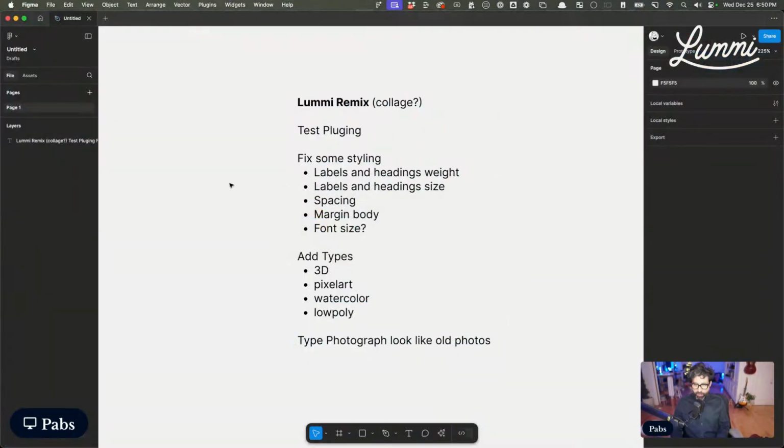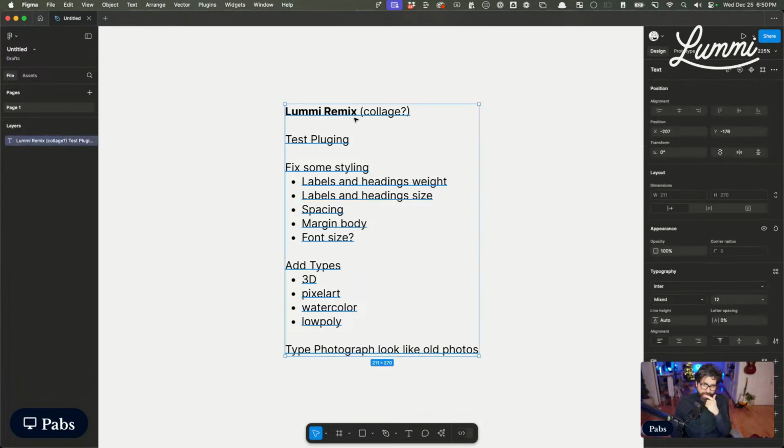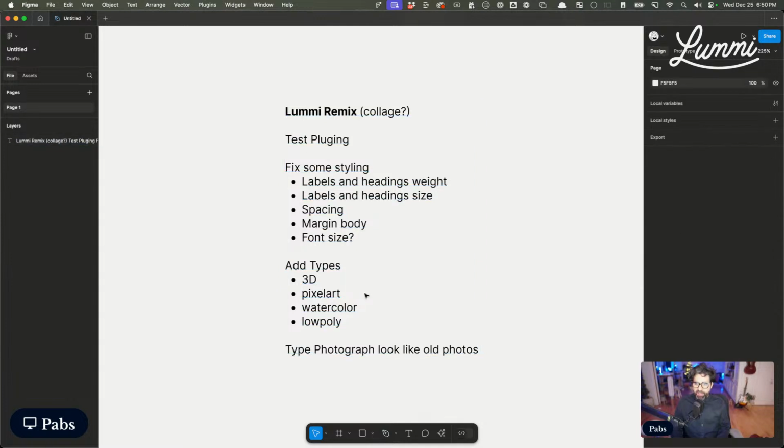I'm going to go to Figma, and I have some tasks to do right now. Test the plugin, fix some stylings, add different types, and I've been looking at some things that look wrong on the photo, so I want to change that too.